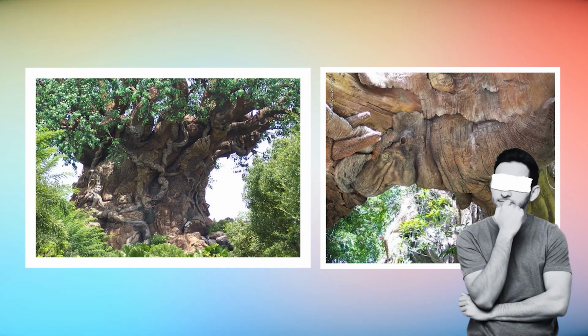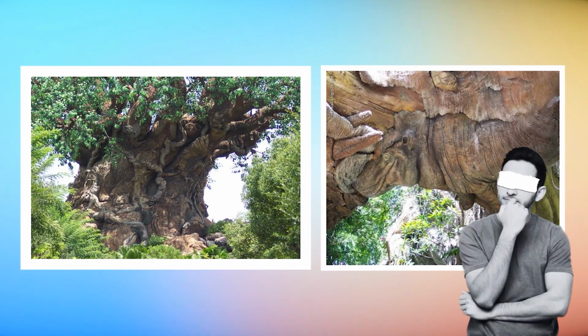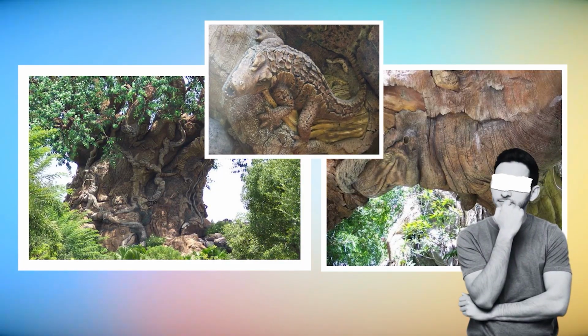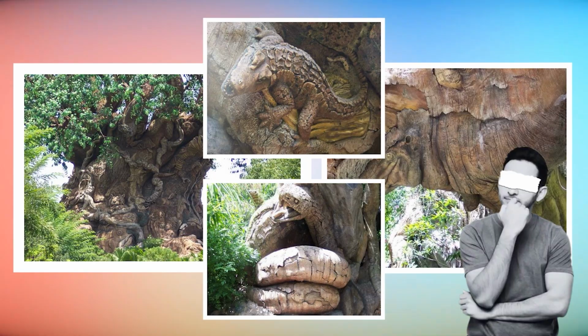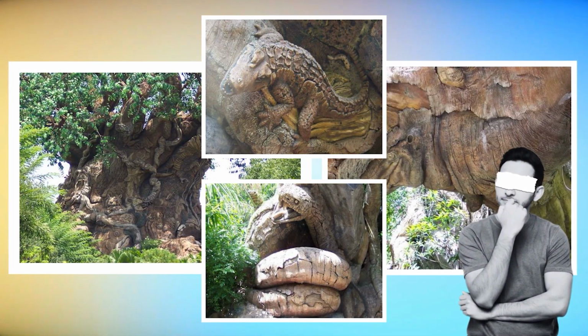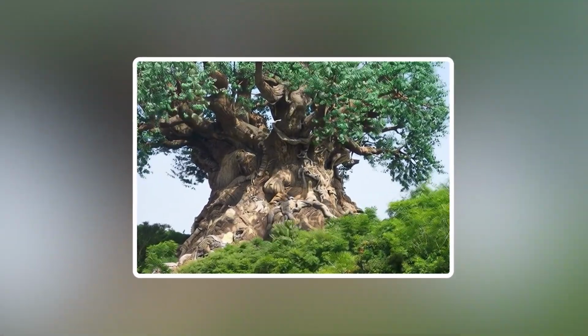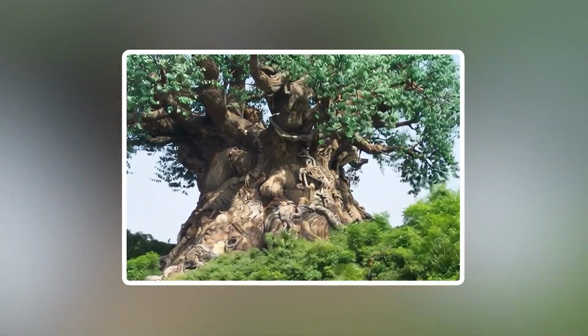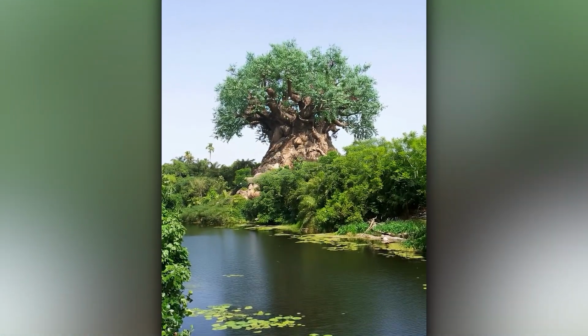People living in Nalgonda and nearby areas say that normally any statue or carving made on a tree fades away within days or months. But this tree is different. The sculptures made on it thousands of years ago are still exactly the same today, perfectly preserved despite the passage of time. It's a living monument, blending the strength of nature with the artistry of ancient humans, and it continues to puzzle everyone who visits.